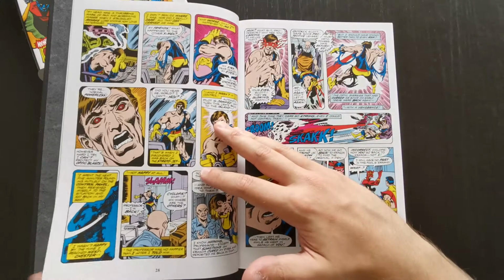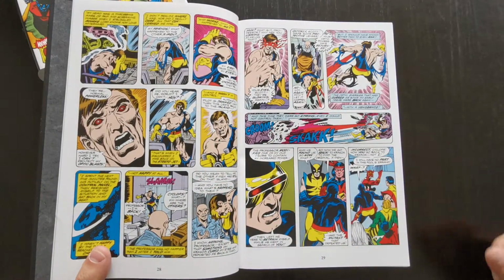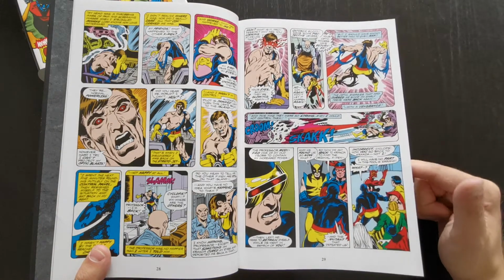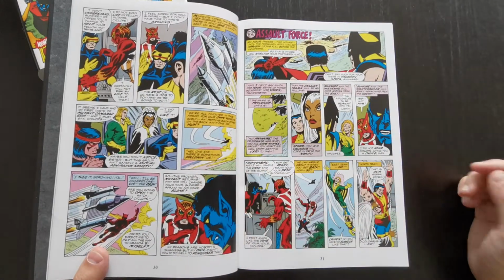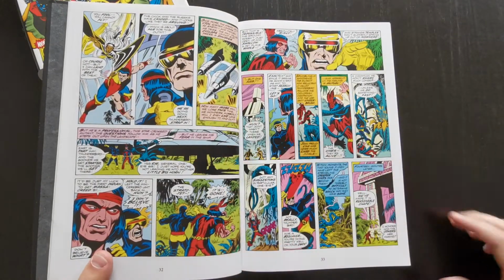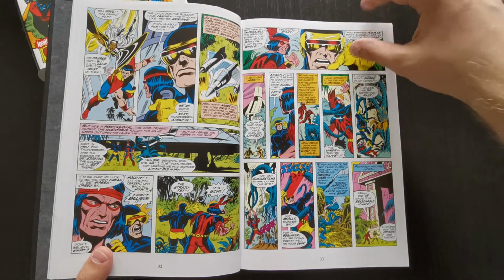And the whole gist of this is Professor Xavier puts together a new team, the Uncanny team. So in here you get first appearances of Storm, Nightcrawler, Colossus, Wolverine, not his first appearance, but it's him joining the X-Men. So in a way it's almost a first appearance really. It's what I consider to be the first significant Wolverine appearance anyway.